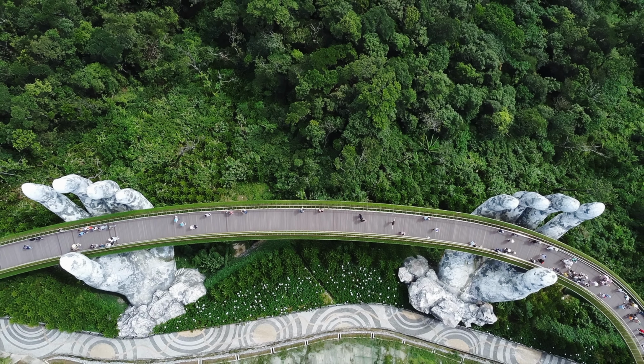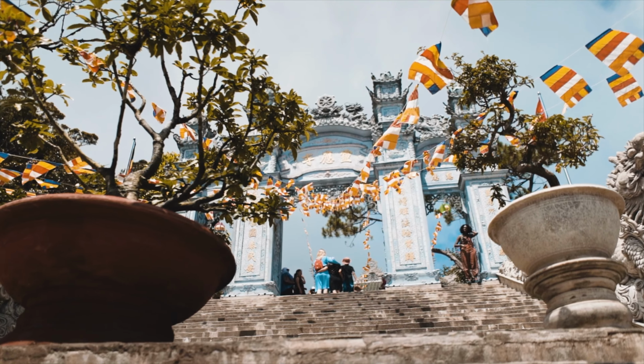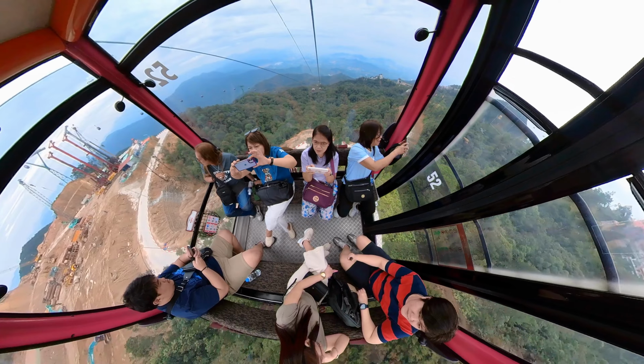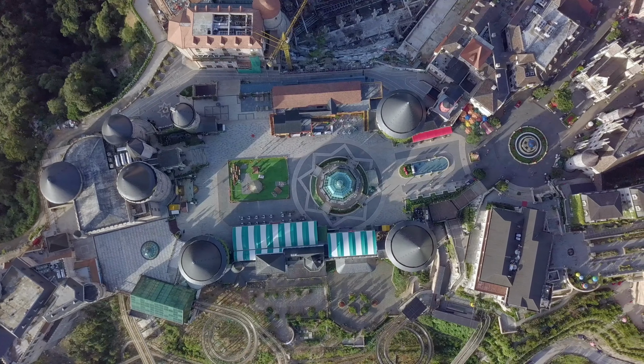Bana Hills in Da Nang, Vietnam is a fantastic place with stunning landscapes and exciting attractions. Originally established as a French hill station in the early 20th century, it has transformed into a popular tourist destination.